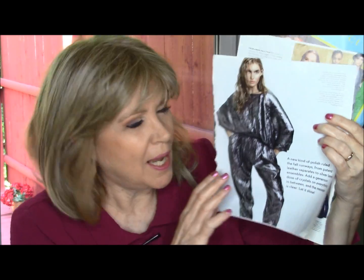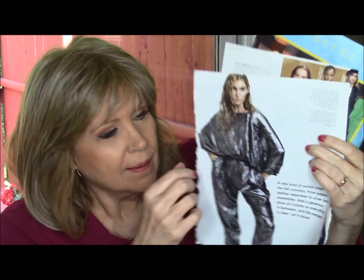Look at this little number. This looks like, I don't know, you remember those sauna suits that came out in the 80s? You put them on and you would sweat in them and you could lose weight faster. That's what this reminds me of. And she's looking so fierce with it. I mean, wow.